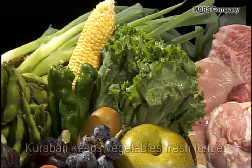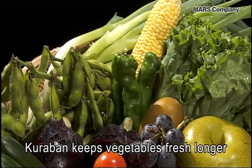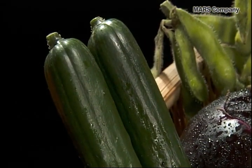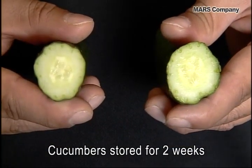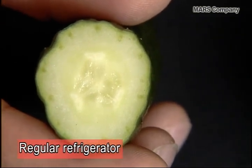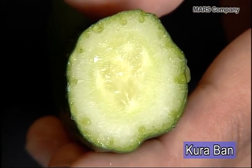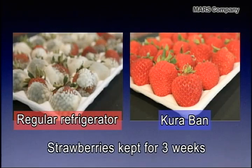The Kuraban can keep vegetables fresh for longer as well. You'll see the difference between keeping cucumbers in a regular fridge and the Kuraban. 2 weeks later, here are the cross sections. This one was kept in a regular refrigerator. And the one kept in the Kuraban, you can see how much juicier the cucumber is. Keeping strawberries for 3 weeks, the difference is obvious.